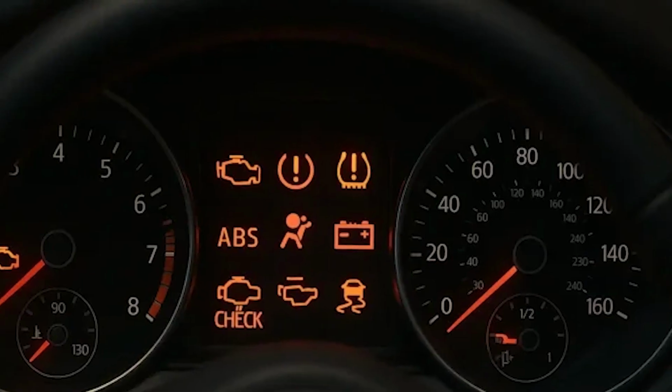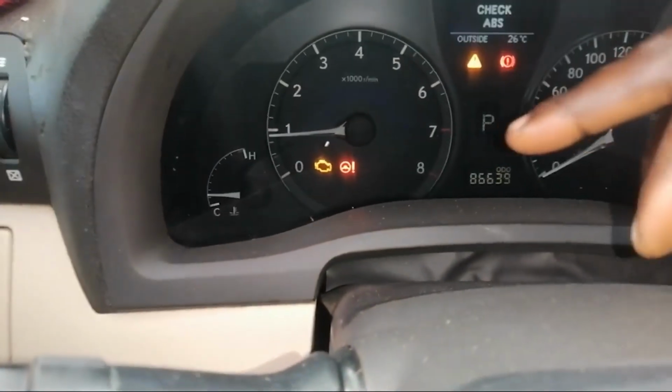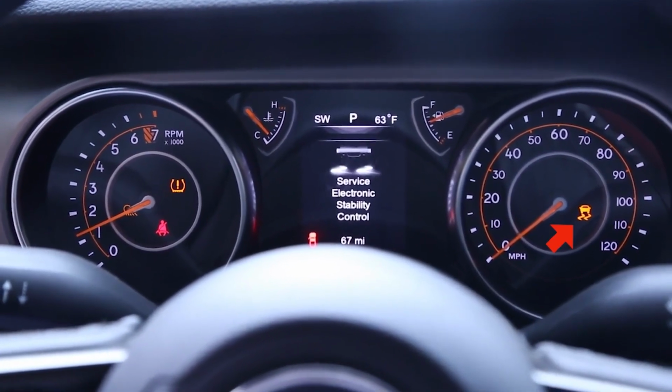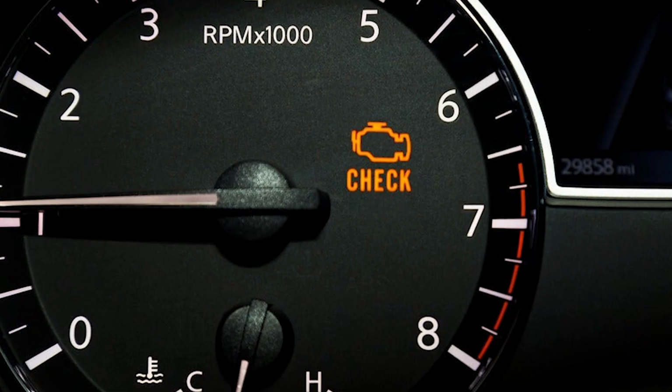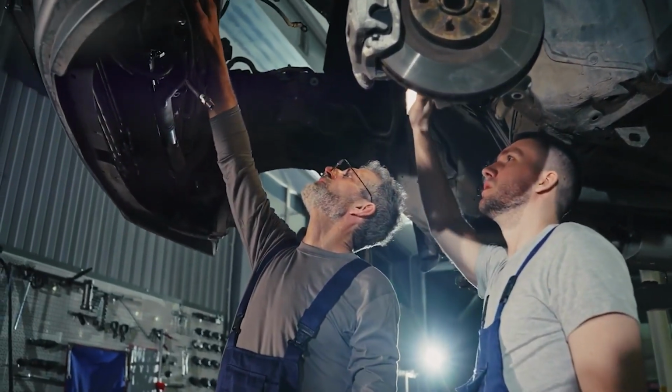The most critical check is the dashboard warning light test. When you turn the ignition on without starting the engine, every warning light should illuminate briefly, then go out. If the airbag light or check engine light doesn't come on at all, the bulb may have been deliberately removed to hide a fault.